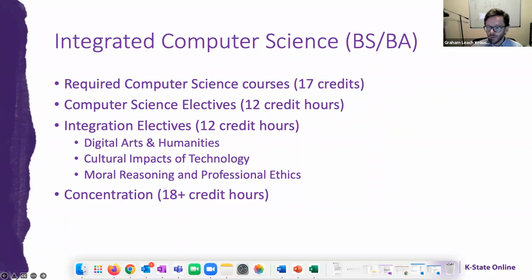So we have 17 credits of required computer science classes. Those are the same ones that you take in the computer science certificate. And that means that the two degrees are stackable. So you could start with the computer science certificate, and if you really get going on that and you feel like, yeah, this is what I want to do, then you can use those credits towards an integrated computer science BA. And if you go the other way, if you start the integrated computer science BA and you decide maybe not for me, then you can fall back and still get the certificate so that you have something to show at the end of the day.